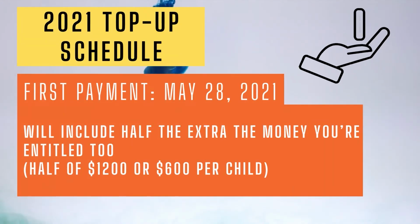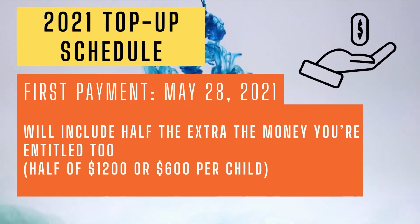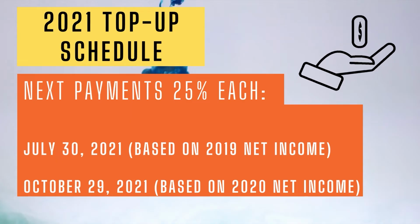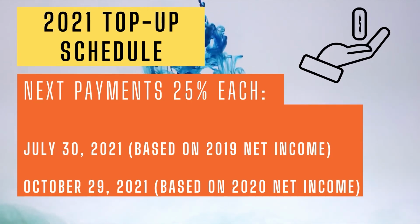So when do you receive this extra cash? The first payment will be made on May 28, 2021, and it will include half the extra money you're entitled to. So let's say if you're entitled to $1,200, you'll receive $600. If you're entitled to $600, you'll receive $300 on May 28. The remaining half will be split into 2 payments, which will go out on July 30th and October 29th of 2021. If you have already signed up for CCB, you do not need to take any additional steps.